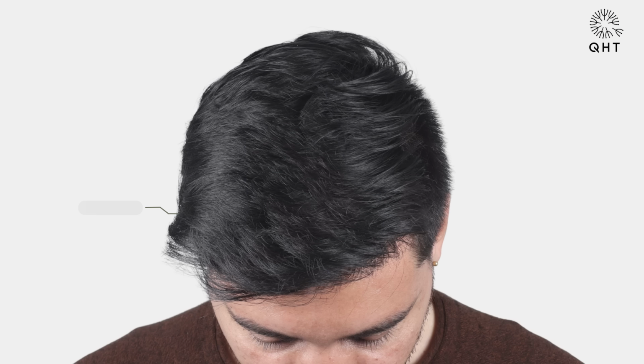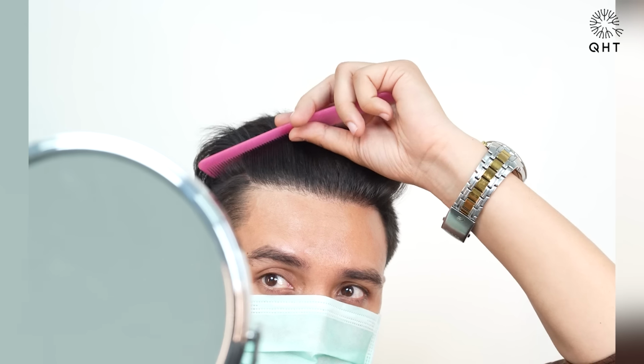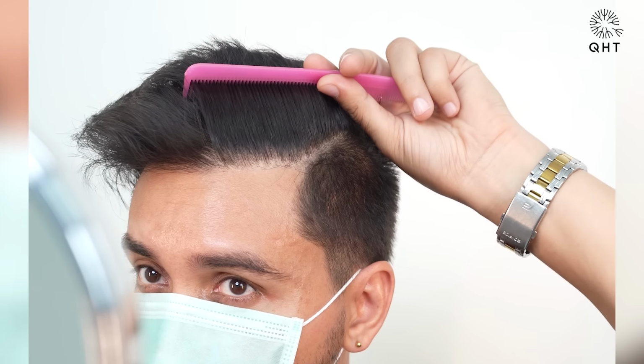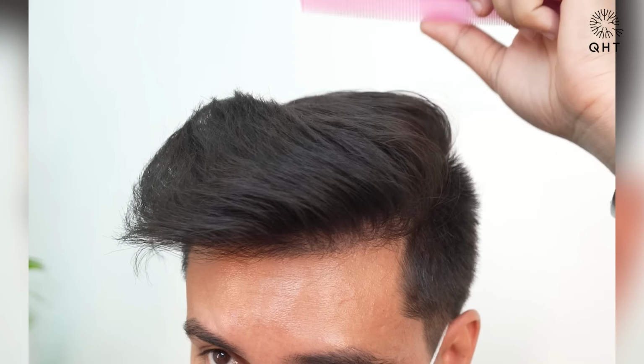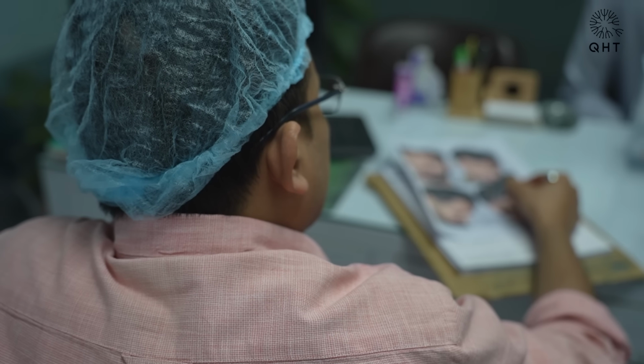By this stage, the hairline had fully matured, appearing soft, realistic, and perfectly suited to his facial features. The frontal area showed strong, even density, and the transplanted hair blended so well with his native hair that it was impossible to tell which hair was transplanted. The hair had also become thicker and stronger over time, giving the scalp a healthy and fuller appearance from every angle. There were no visible gaps or patchiness, which reflects good graft survival and proper surgical planning.